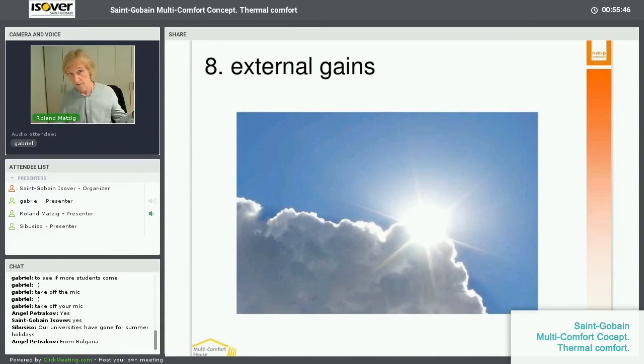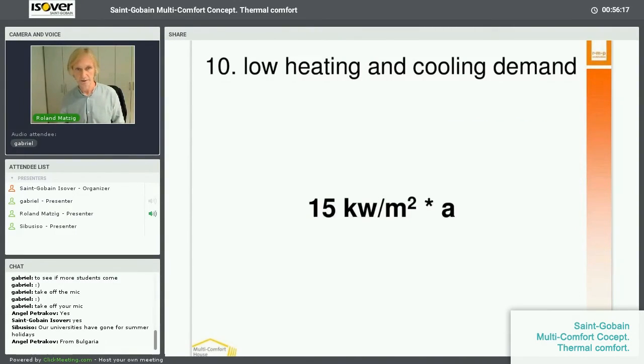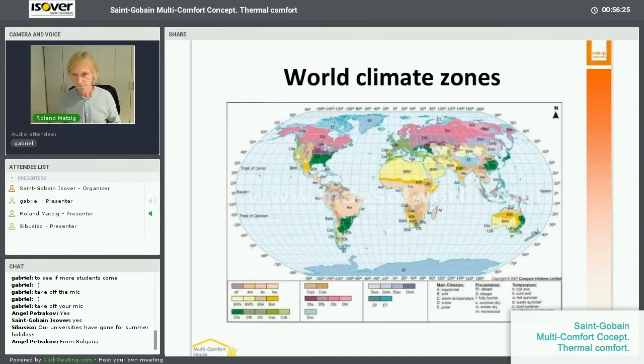External gains are a lot in Madrid, are a lot everywhere. In the hemisphere of our side of the globe, they come basically from the south, and also from the east and the west, and you will get the numbers out of the local data. So think about it, and once you have them, you design your external shading according to the cut down you need. Because you can't live with all this sunshine, you have to cut it down to have no overheating. And the main figure for heating and cooling is 15 kilowatts per square meter a year.